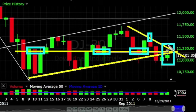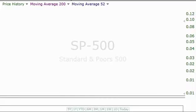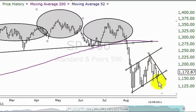So even if we do get a bit of upside, even if we do get another bit of upside tomorrow, or tonight, should I say, then this actually looks like it's running right into the area of a huge amount of resistance. Now, if I go over to my S&P daily chart, look what's happening here.